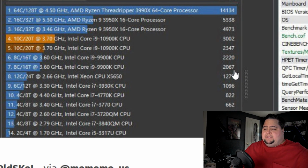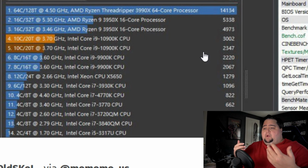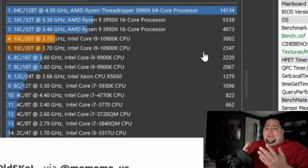So if we're taking that 2067 and comparing it to the stock 10900K at 2347, we're looking at around a 13.5% improvement in terms of the multi-threaded score. Now, that doesn't really seem to leave a whole lot of wiggle room in terms of single core performance. If I'm guessing, I don't think there's going to be much improvement there, if any at all.